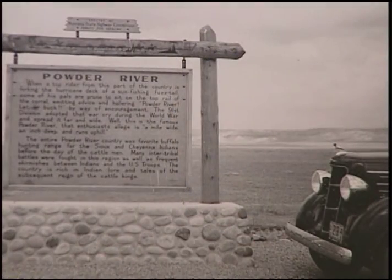When a top rider from this part of the country is forking the hurricane deck of a sun-fishing fuzztail, some of his pals are prone to sit on the top rail of the corral, emitting advice and hollering, "Powder River, let her buck," by way of encouragement.